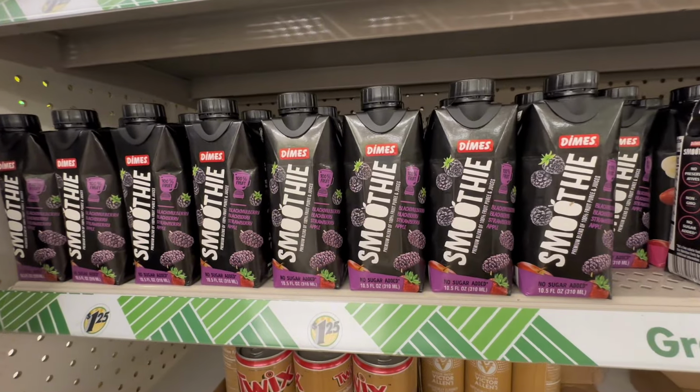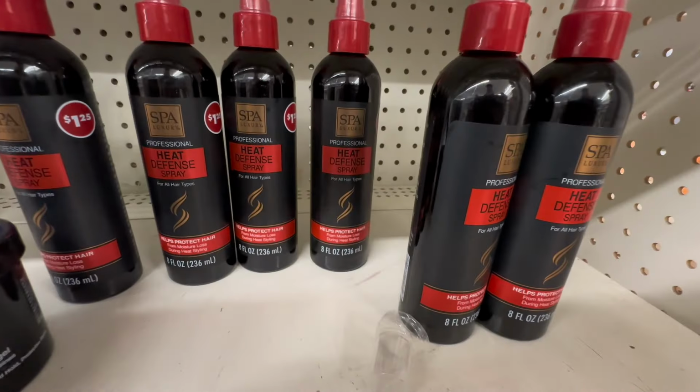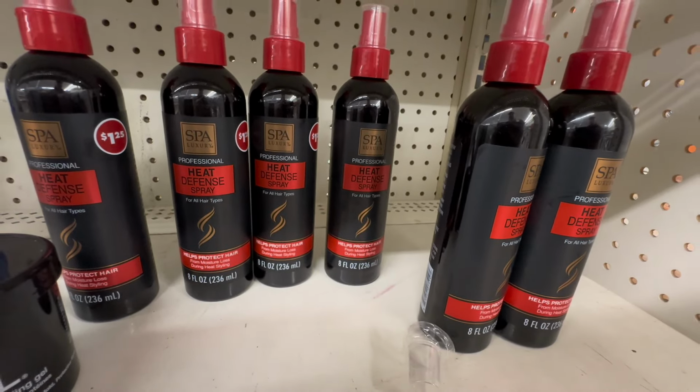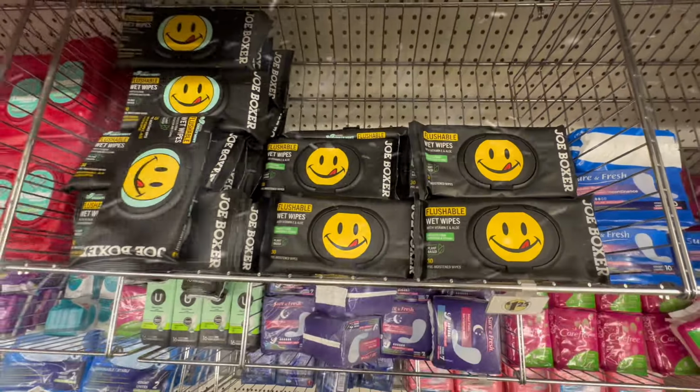Recently, I just tried this smoothie by Dime. These are so good, and I love the berries, so I got a few more of those. And then they also had more of the Heat Defense by Spa Luxury at $1.25. We have some Joe Boxer flushable wipes here at $1.25.